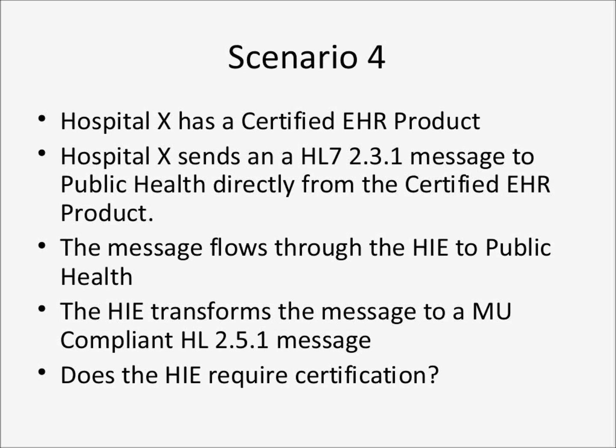The hospital is sending that 2.3.1 message through the HIE to public health, and in this case, the HIE is transforming the message into a MU-compliant 2.5.1 message. So here we have a non-compliant message coming out of a certified product at the hospital flowing through the HIE that changes it to an MU-compliant 2.5.1 message. Raise your hand here if you think the HIE would require certification.